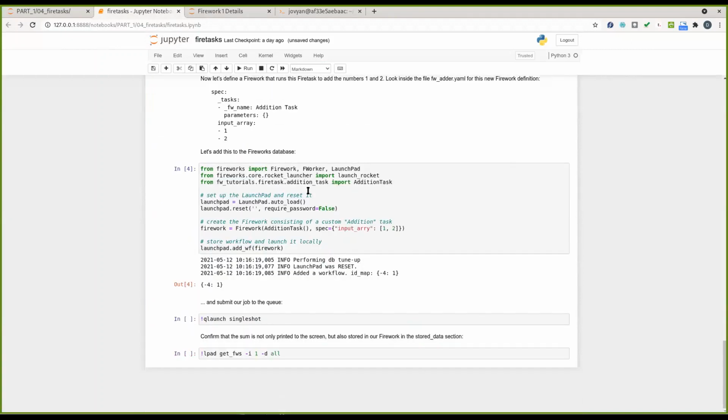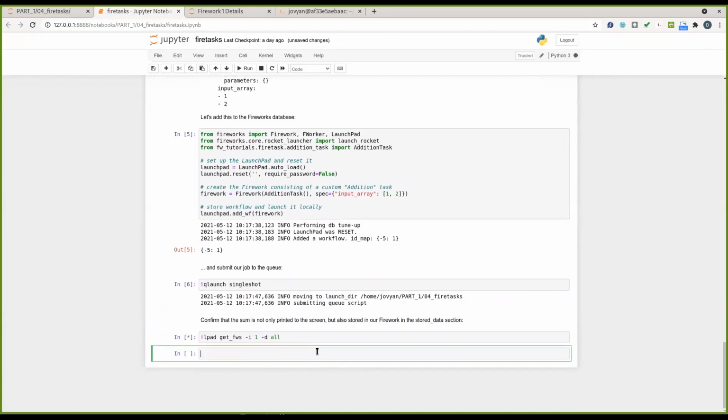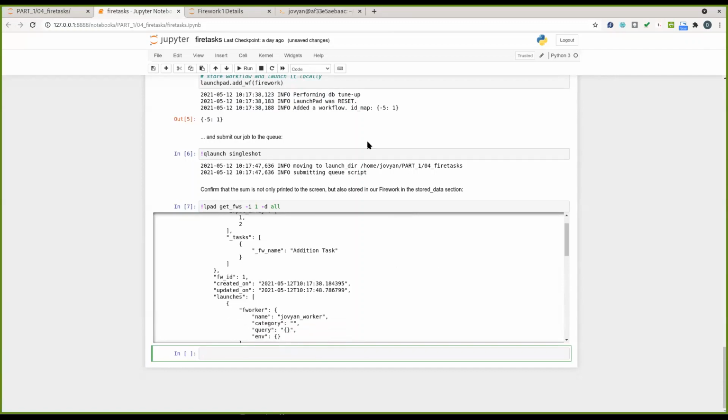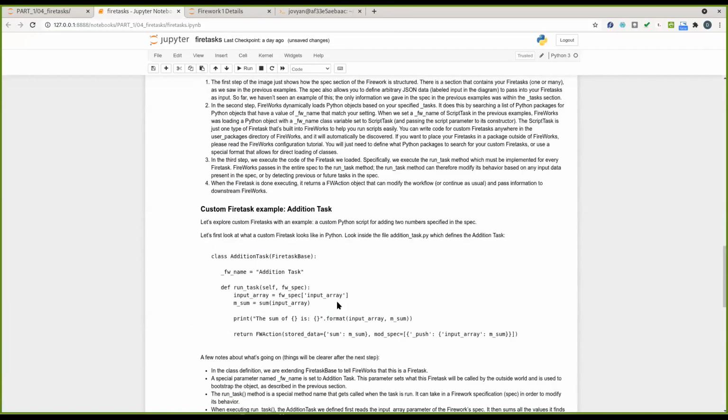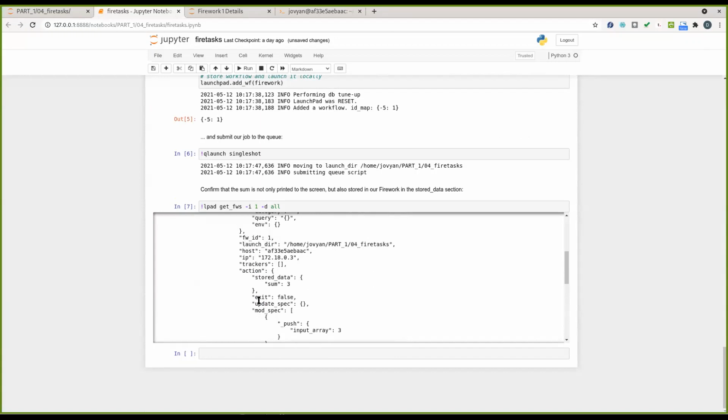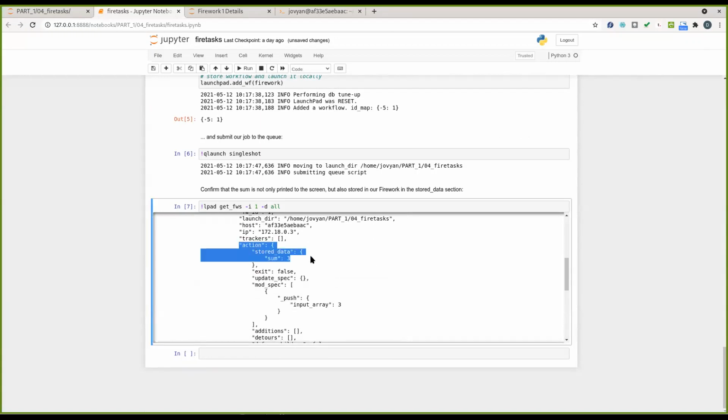So we've seen how to create a custom fire task. One thing we might do again, because I haven't shown where it is, let's do it again one last time. We do a rapid or single shot. We don't need to do more. Now let's look at what is in there, just to show where it is stored, because we said that the addition task is also storing the sum. You see that there is the stored data here. We have stored some data in the FireWorks database.